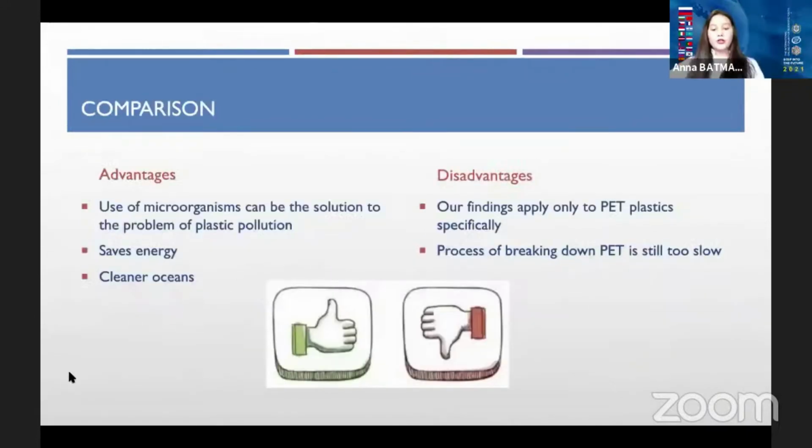As with every project, there are also going to be some advantages and disadvantages. So our project aims to use microorganisms to provide a solution to the problem of plastic pollution, save energy, as well as achieve cleaner oceans. Today, most of the plastic is incinerated once it has been used, and so useful material and energy is lost. So by the use of bacteria, this energy does not have to be used up, and the materials can still be available.